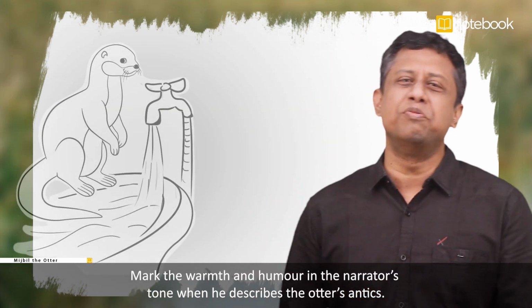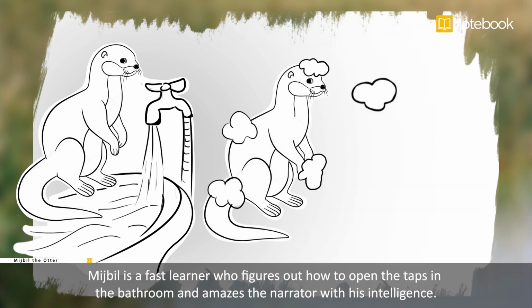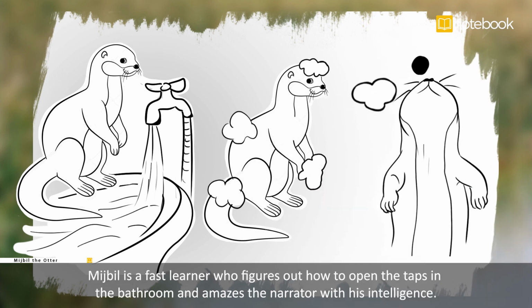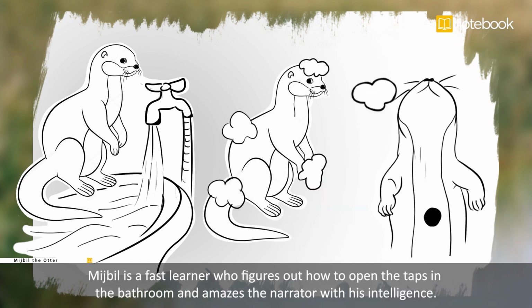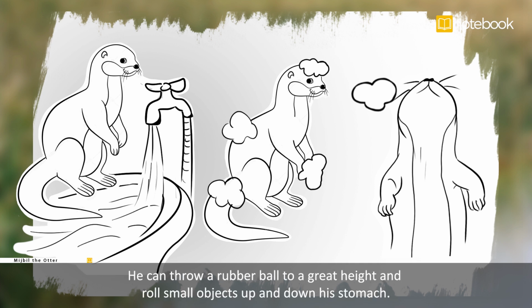Mark the warmth and humor in the narrator's tone when he describes the otter's antics. Mijbil is a fast learner who figures out how to open the taps in the bathroom and amazes the narrator with his intelligence. Besides, Mijbil can perform a variety of self-taught feats. He can throw a rubber ball to a great height and roll small objects up and down his stomach.